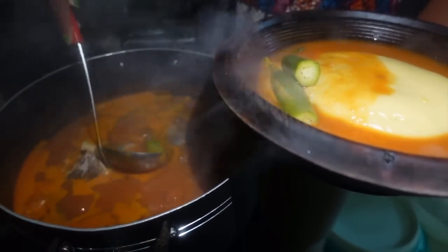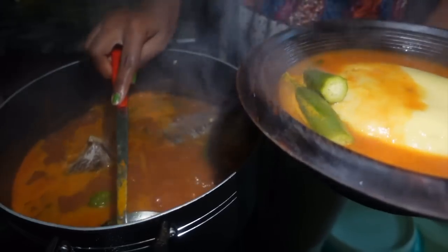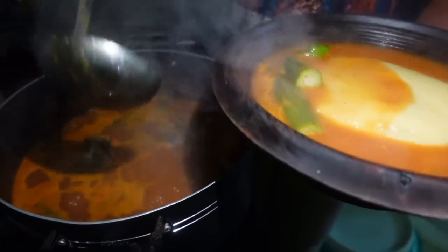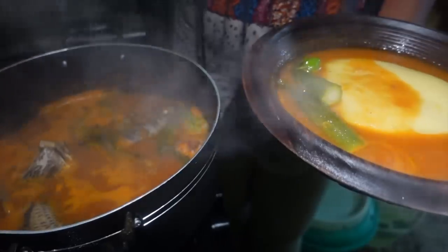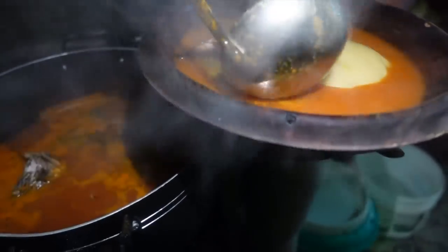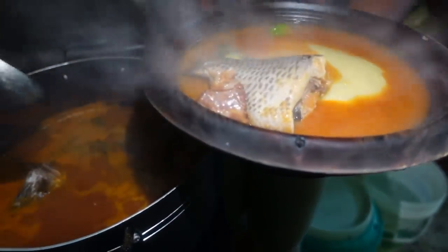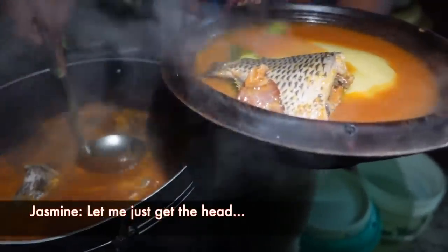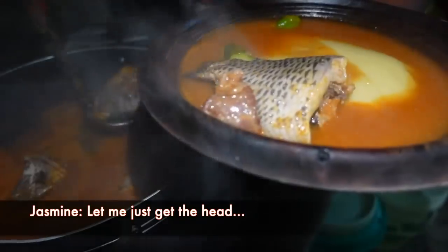And then some. No, I don't want chili. Okay, maybe I might get one chili. And then the fish part. There we go. Look at it. Oh, there's one meat hiding in there as well.